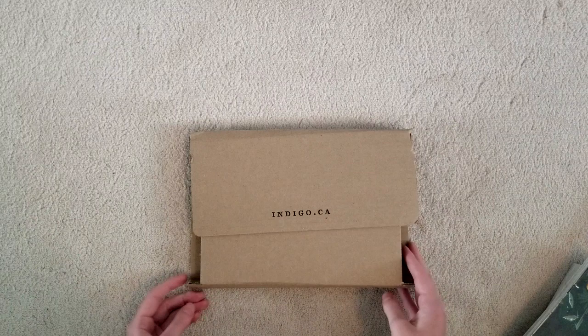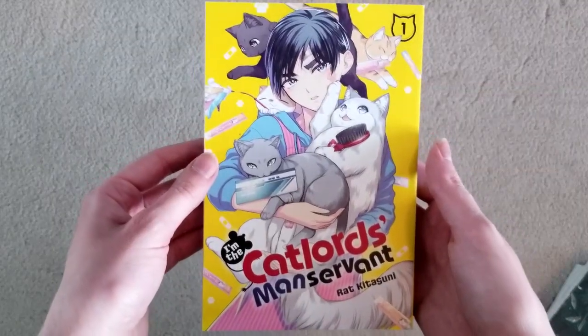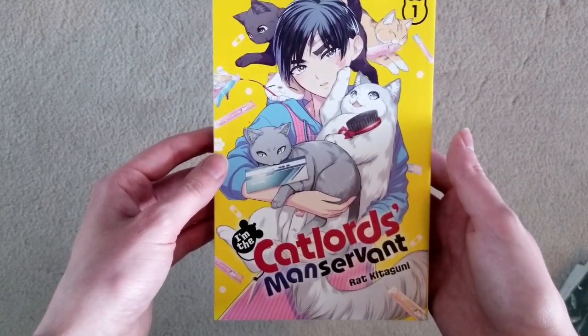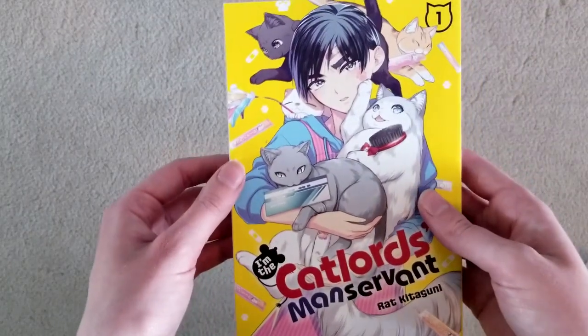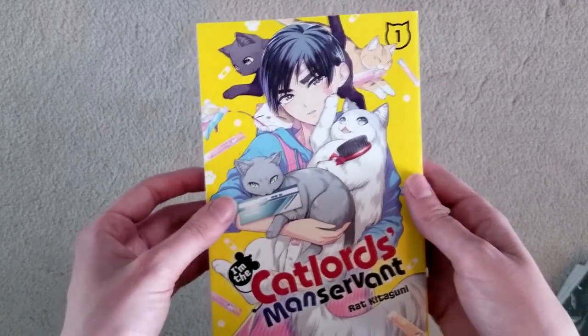On to the next Indigo package. In here we have Volume 1 of I'm the Cat Lord's Manservant by Rat Kitasuni. It's a really funny name for this. Also, the cover is so yellow and it just looks very fun. Excited to dive into this one.